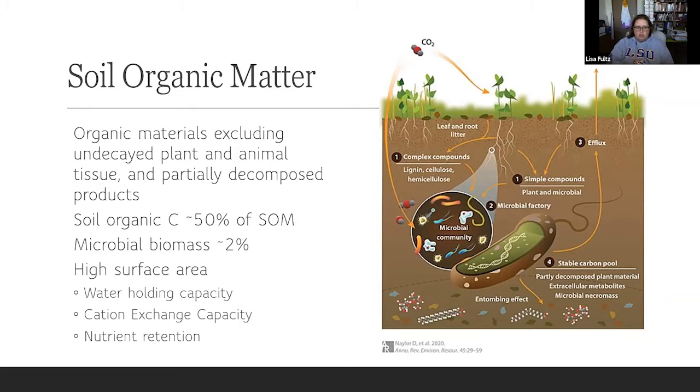And I'm going to show some data later that looks at the relationship between things like increasing soil organic matter and how that influences the microbial community, nutrient retention, and nutrient turnover, as well as improving aggregate stability.